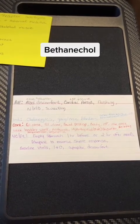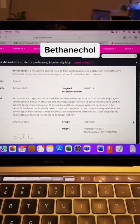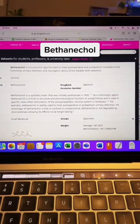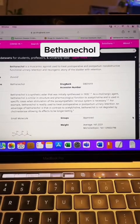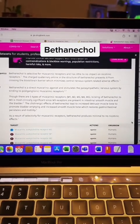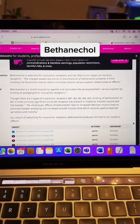See if it's working. A good and possibly bad thing about Bethanechol is that even though it is an acetylcholine agonist, or it acts the same way as acetylcholine, it is not degraded by cholinesterase, so it has longer effects. It is selective for muscarinic receptors only and does not cross the blood-brain barrier.